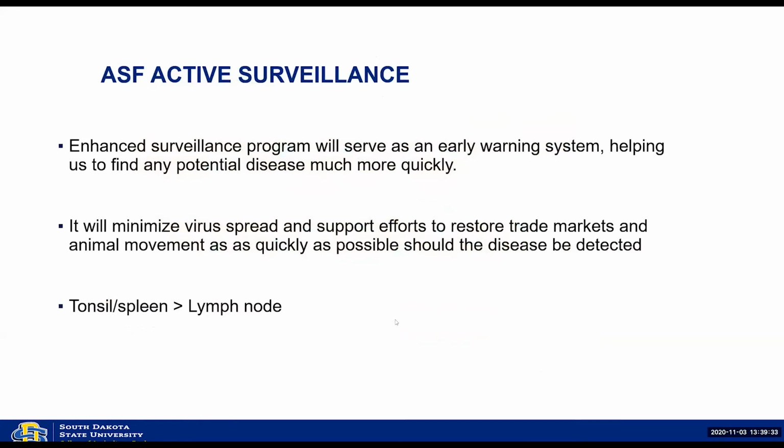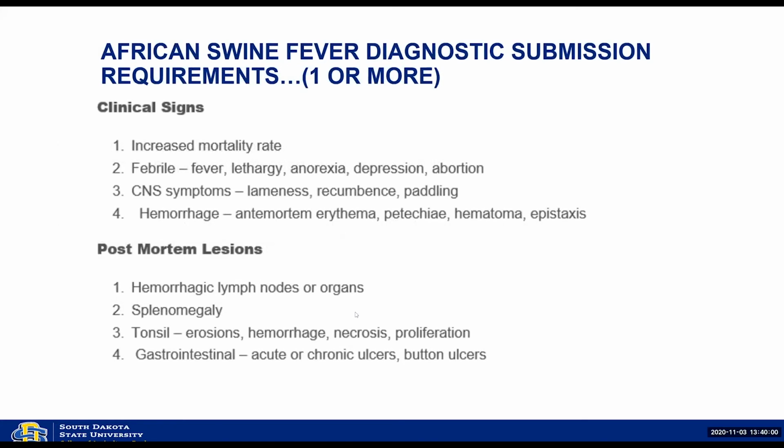So right now, of interest maybe, we have an ASF active surveillance program ongoing now. That actually started in June of 2019. It's an enhanced surveillance program to serve as an early warning system. The only samples that we can actually collect right now for the active surveillance, and this is stated by USDA, are tonsil or spleen. So if we get those tissues in, along with 1 or more of these clinical signs or postmortem lesions, we can test it for African swine fever.